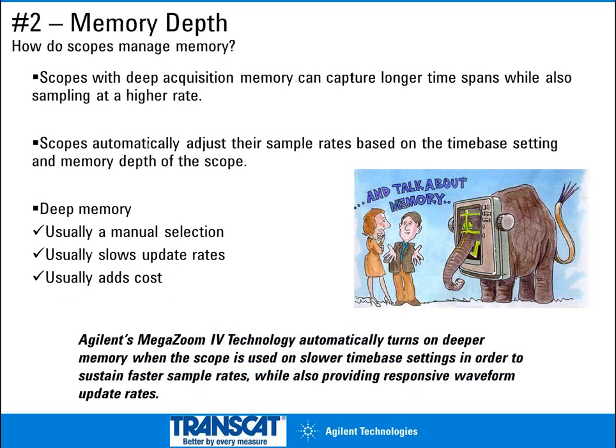Next, let's talk about memory depth. Scopes with a deeper acquisition memory are of course able to capture longer waveforms while still sampling at a fast sample rate. And although intuitively you might think deeper is always better, there's often trade-offs involving deep memory. Using deep memory requires additional processing time, first and foremost, which means waveform update rates will be reduced, sometimes pretty significantly. And for this reason, most oscilloscopes on the market today have a manual memory depth selection that you have to select through a menu.